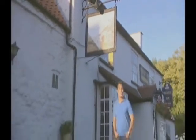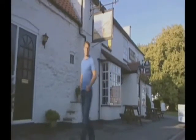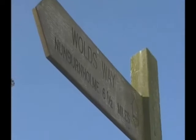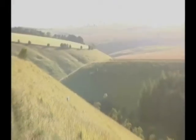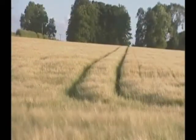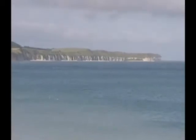The village of Huggate is a great starting point from where you can enjoy a day's walking out on the wide and wonderful Yorkshire Wolds. The Wolds form an arc from the Humber Estuary up to the North Sea coast. Where they meet the sea, they form a dramatic coastline between Scarborough and Bridlington, which culminates at Flamborough Head.